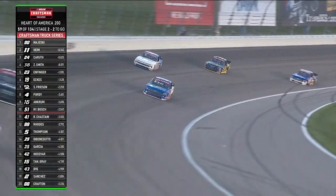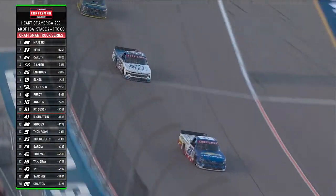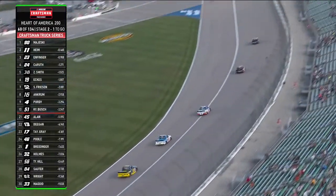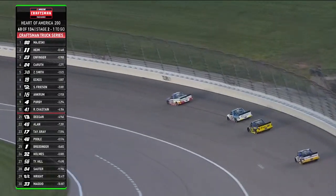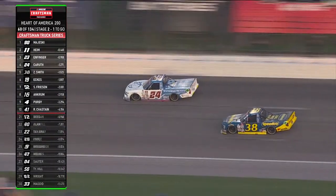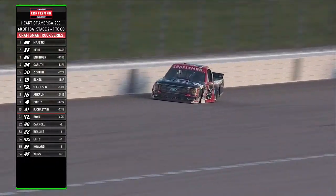Well, Caruth got back by Zane Smith because his teammate pushed him, and then Grant Enfinger drives by and takes the 3rd spot away. We're down to the final lap, stage 2. How good does this feel for Rajah Caruth? He's had a little bit of a challenge here and there during the season, but to get up there and mix it up with these guys on those older tires, it's got to build confidence.